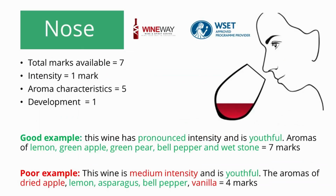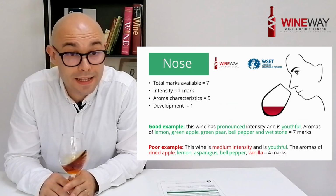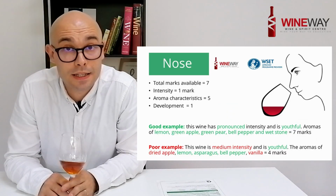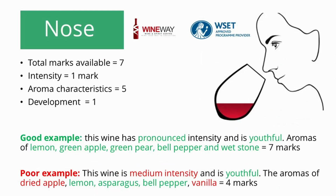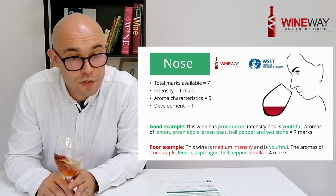So this is the example of how to describe a nose. The total available mark for the nose is 7. You're going to get 1 point for the intensity, 5 points for the aroma characteristics, and 1 point for the development. So a good example of how to describe this wine is: it has pronounced intensity and is youthful. So here you describe the intensity and the development, and you go into describing the characteristics of the wine: aromas of lemon, green apple, green pear, bell pepper, and wet stone.